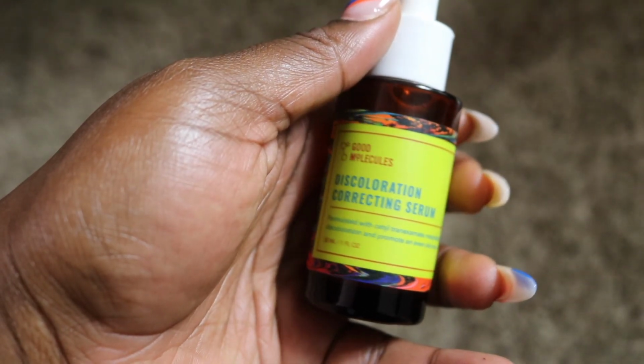This other product that I have here is where I've been getting my results. You guys know I'm a hyperpigmentation fiend. I'm always trying to find something to help lighten the marks on my skin. So I picked up the Discoloration Correcting Serum because I wanted something that was going to help brighten but lock in the moisture. People don't really know why you do a serum, so it helps act as a barrier for the products that you've already applied and before your moisturizer.